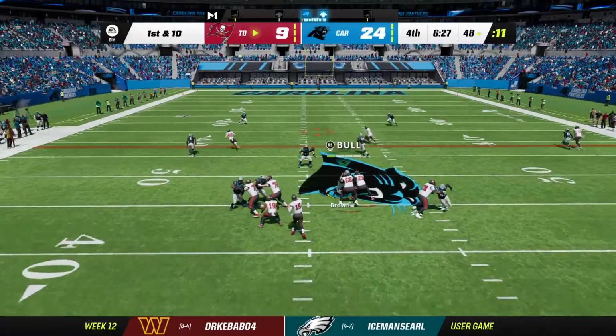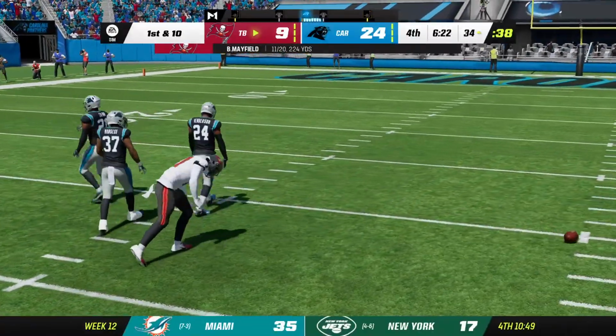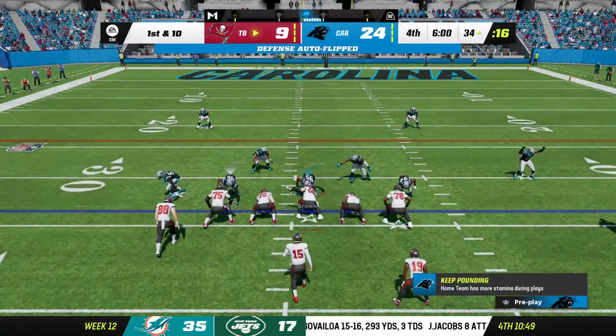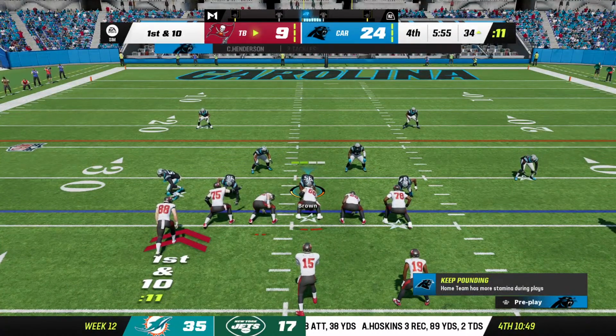From the shotgun, it's Mayfield. He's going to have the hook up to Gage. And he's going to be marked down just inside the 35. So on the other side of the field now, it's 1st and 10 as they've got things rolling on this drive.